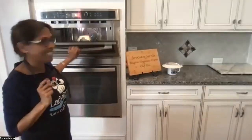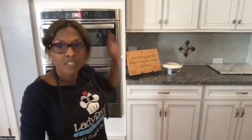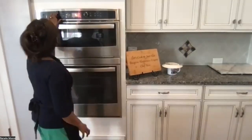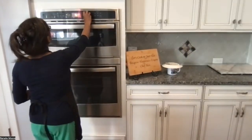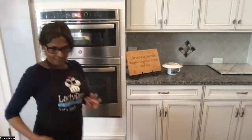We're baking the cake now. We're going to melt the butter for 30 seconds and then see if it's melted. If it needs a little 10 more seconds, we'll do that. Okay.